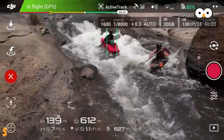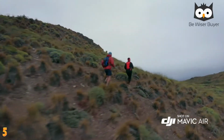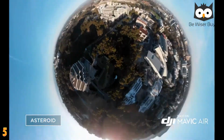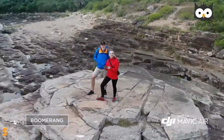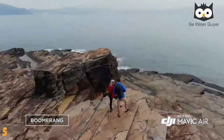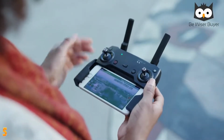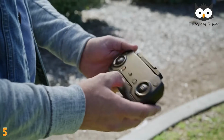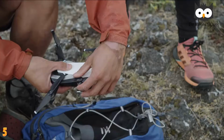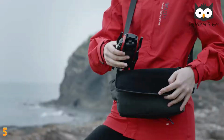Active Track now allows multiple object detection, which means more flexibility for object tracking. Quick shot modes like Asteroid and Boomerang get you professional camera moves automatically. The controller is as sleek and compact as the Mavic Air itself. Removable sticks stow right inside for an ultra-low profile. Proclaim your individuality with multiple color options and a full suite of accessories.